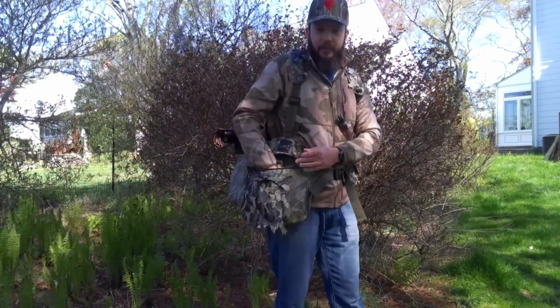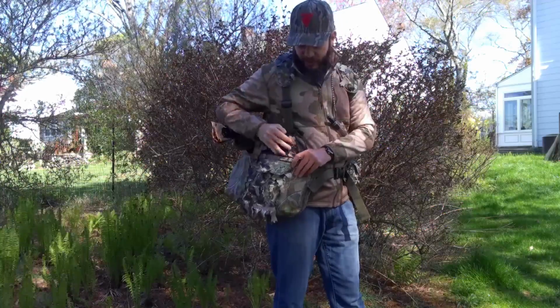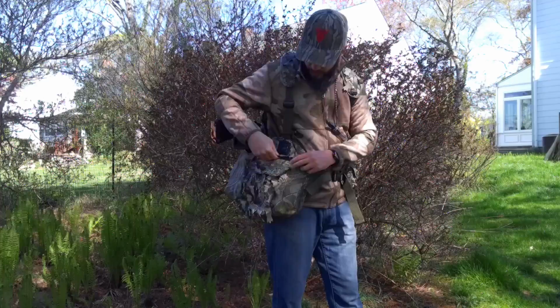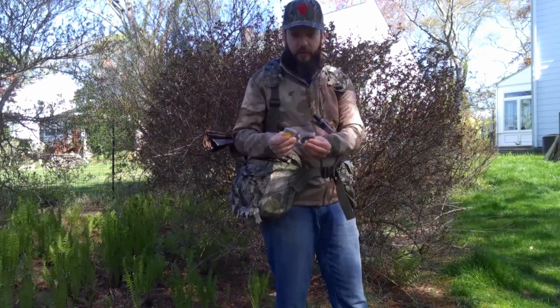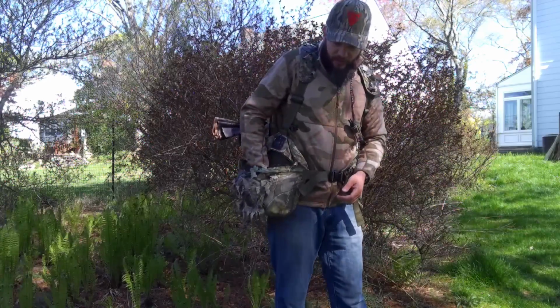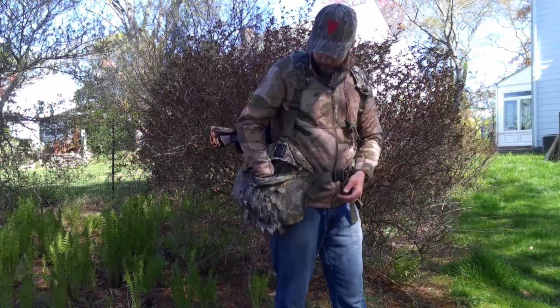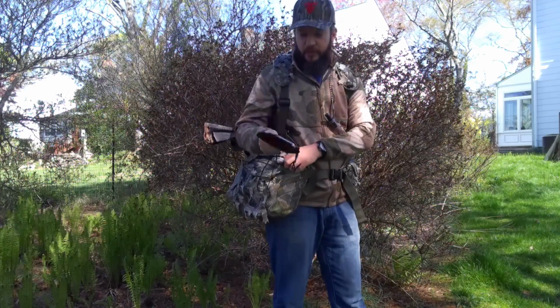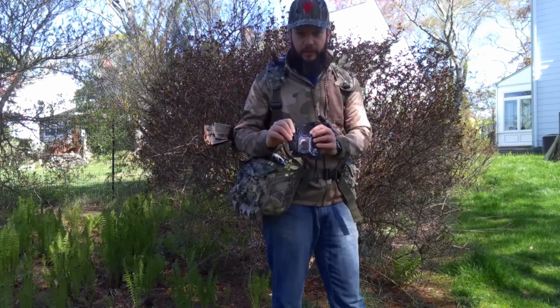On the absolute outside, it's more like my necessities pocket. Little shell carrier, some extra ammo, a couple mouth calls. This thing will go around my neck. This is just a pouch I carry, the mouth calls I'm generally going to be using that day. I do carry this around my neck.